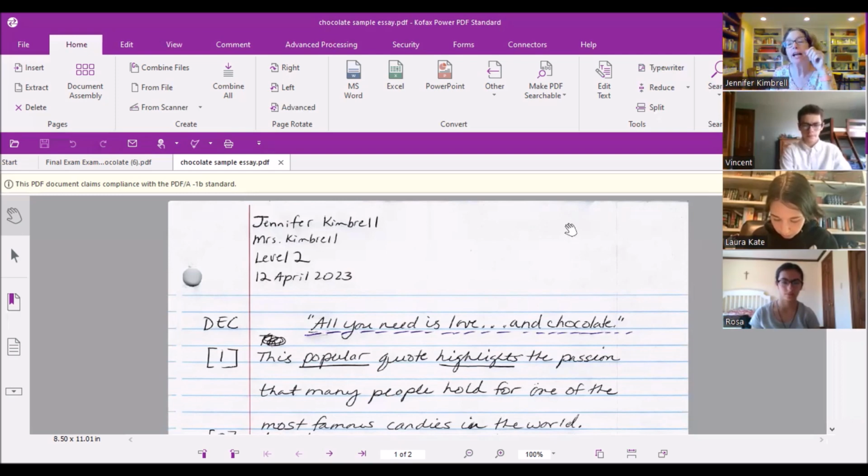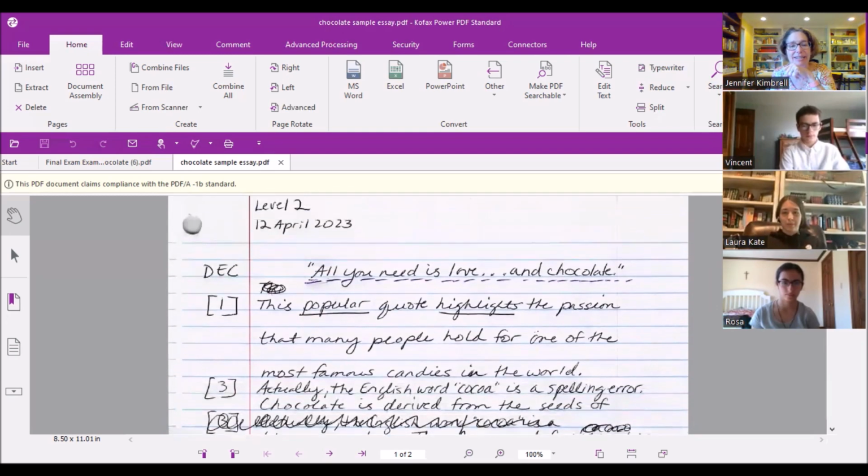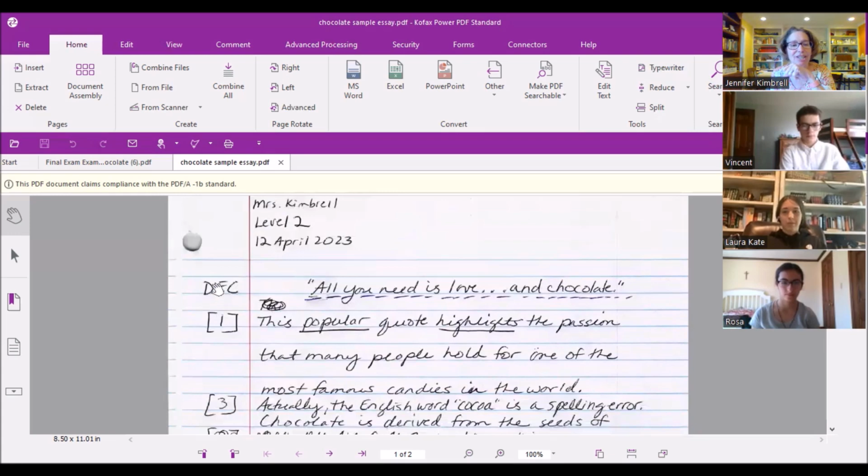Okay, so I thought this was really great. I loved how I started this. Have y'all ever heard this? People say this about all kinds of things. But this is my decoration. It's a quote. All you need is love and chocolate. Okay, so ta-da, the very first line, I finished with my decoration, and I only have to do one.